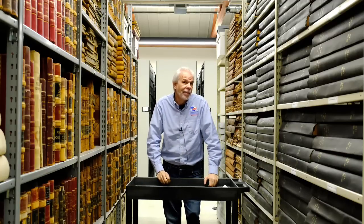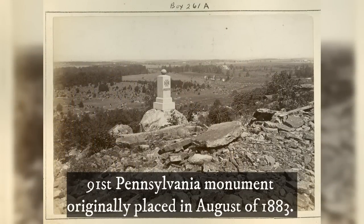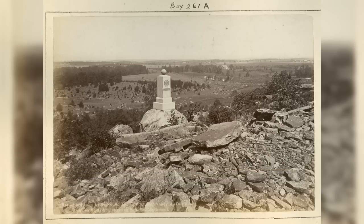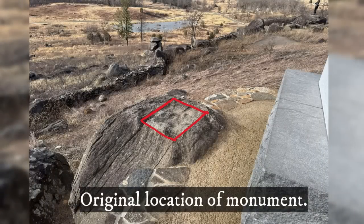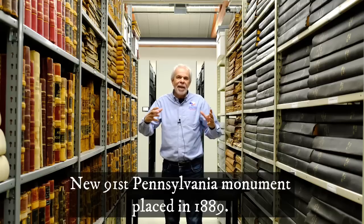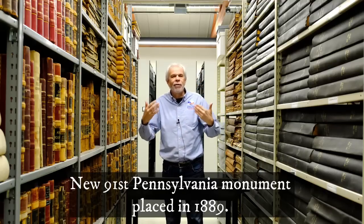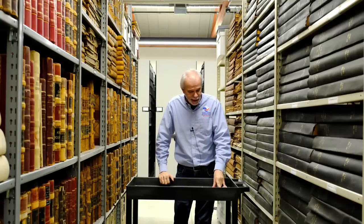And also on Little Round Top, the 91st Pennsylvania Monument, originally dedicated in August of 1883, was on a very prominent rock in the middle of Little Round Top. Like other Pennsylvania regiments, when they received their appropriation for a monument from the state of Pennsylvania, they put up a new monument at that location. That one was placed in 1889, and then they moved the original monument to another location not far from it, and they added an inscription about Wheaton Hazlitt being killed at that spot.